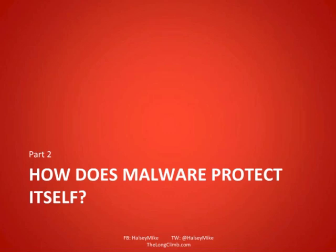So malware does a very good job at protecting itself. When you want to go and remove it, you will find that you'll shut it down and it will start up again, and shut it down and it will start up again. You'll try and shut it down a different way and it will start up again. Really good at protecting itself.